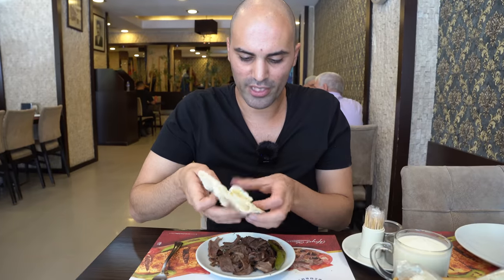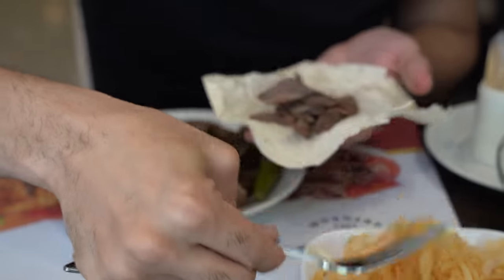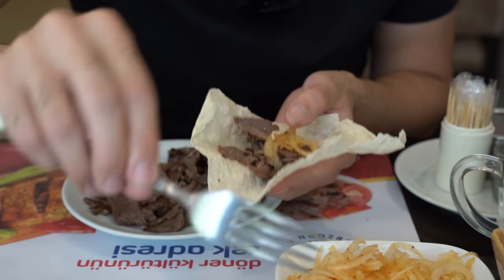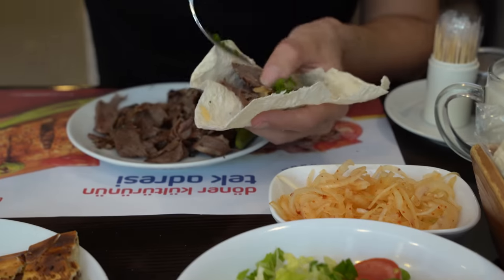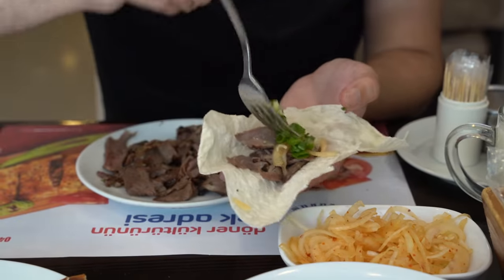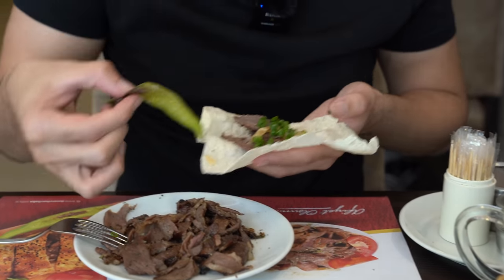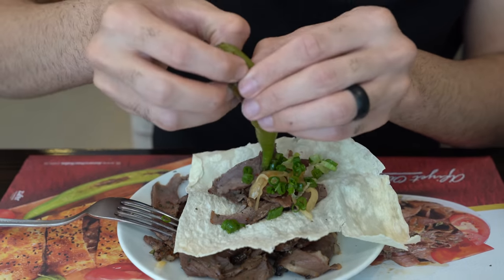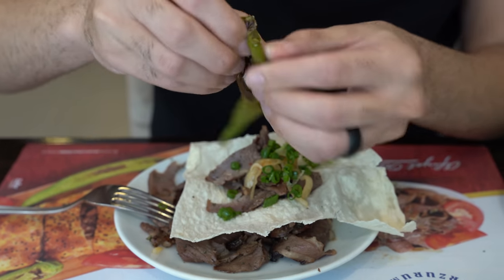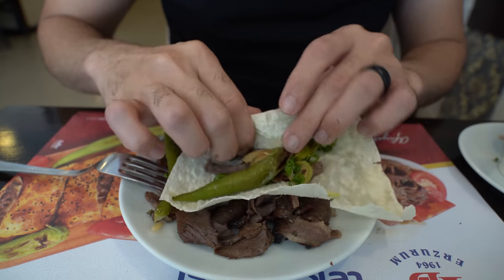Let's make a wrap with our beautiful döner. Put some beautiful purple sheep Erzurum döner with wild basil, onion. What I love about it is these green onions. You don't see them often in Turkey. This is my first time seeing green onions in Turkey. I love them. And of course, how can you not add this beautiful biber, which I don't think is spicy, but you know what? I just want to add the... Hoopala. Let's roll it up.